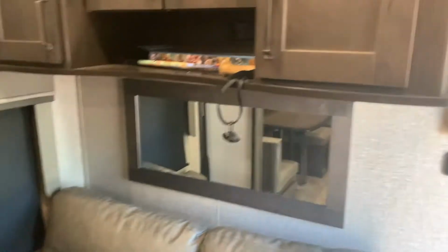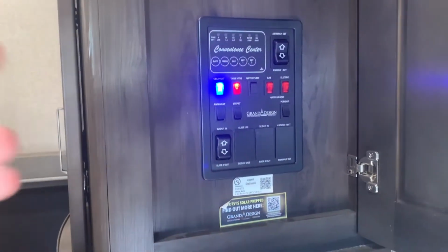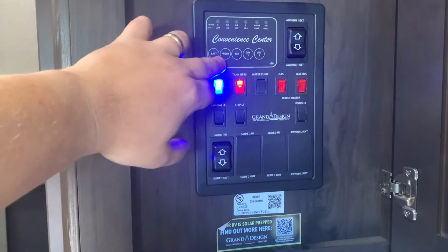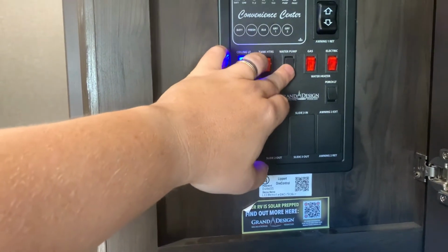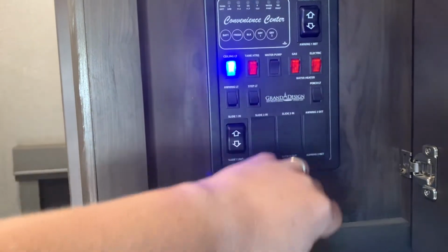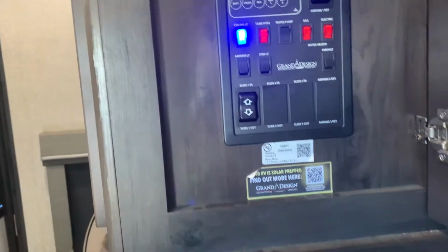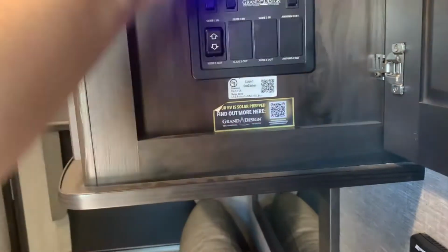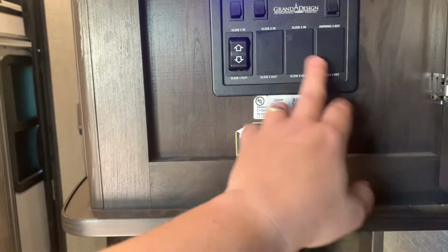So starting here, I guess we should start at the control panel. You can check battery, fresh tank, black tank, gray 1 and 2, ceiling lights, tank heater, water pump, water heater, awning and step lights, porch light, and your slide control. I'm guessing this is just a standard they use on all of theirs, so that's why there's so many slide and awning cutouts. You've got some storage up here. It looks like there's something up there.